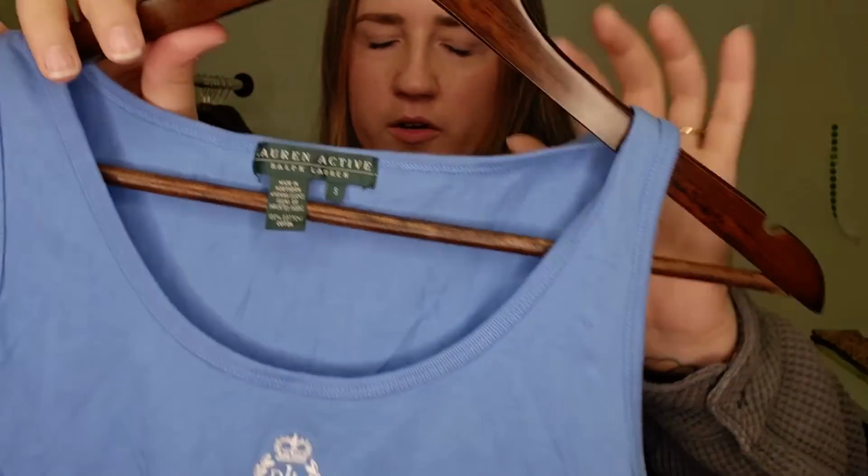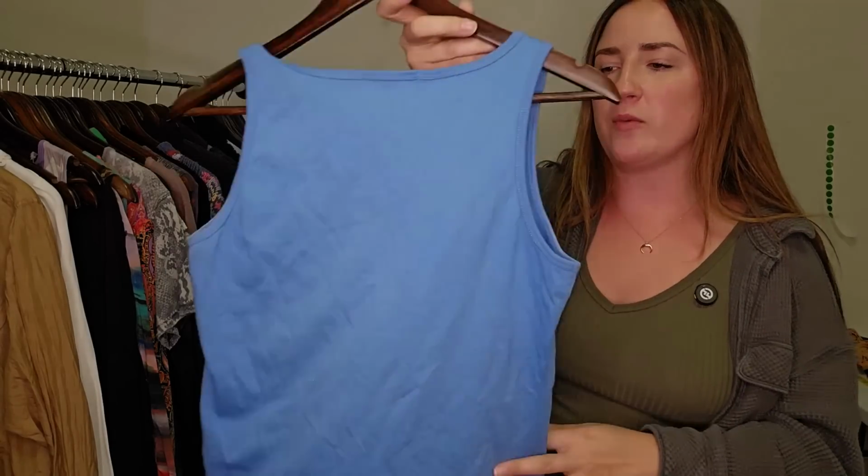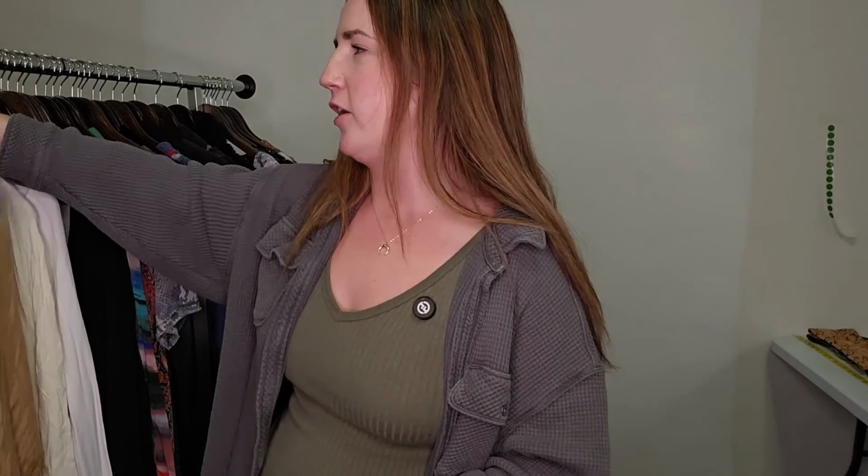This is Ralph Lauren, and it is only a size small, but it is an older label, so vintage, and it has the crest. This is also a center logo. So anytime Ralph Lauren has a crest, I almost always get it. You can't just get it and list it and hope it sells though. You've got to include the keyword crest in your title. So that's what I did with this one. Ralph Lauren's had a big resurgence with the old money, Western, and equestrian aesthetics that are happening right now.